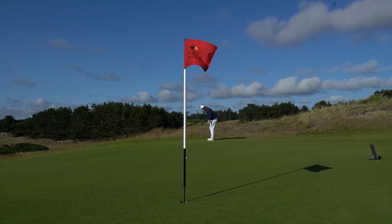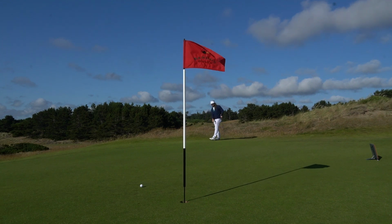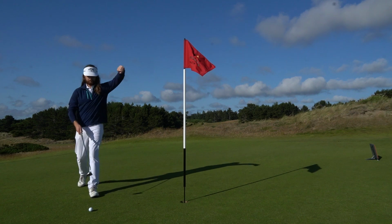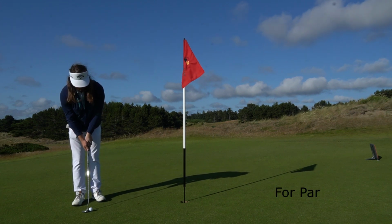And that's what my ball did here. It only landed probably about 10 feet past the hole, and it had a ton of spin. But because of the height of the landing angle, it skidded all the way to the back.